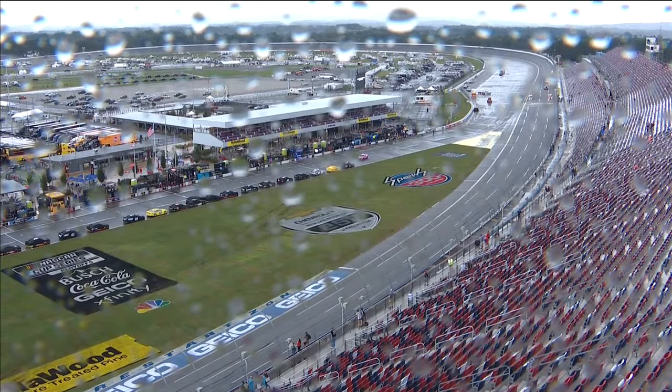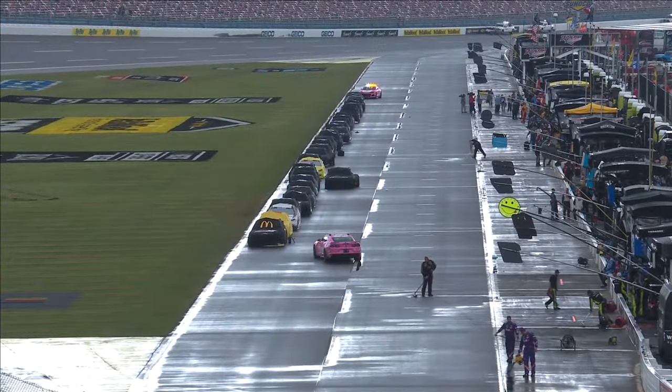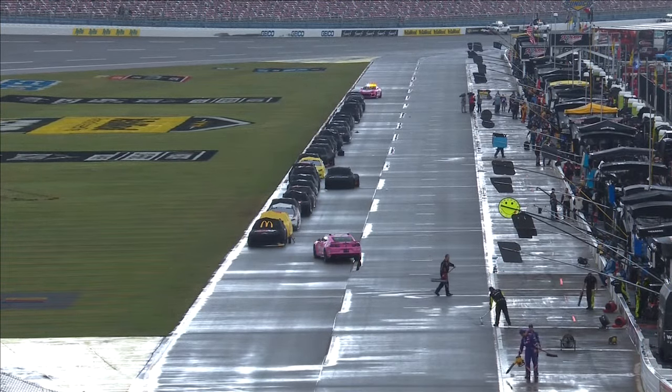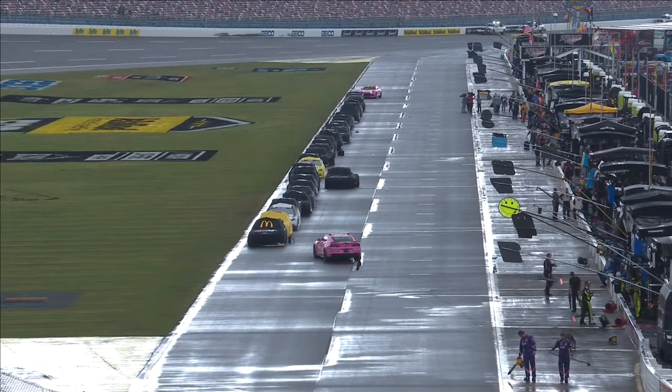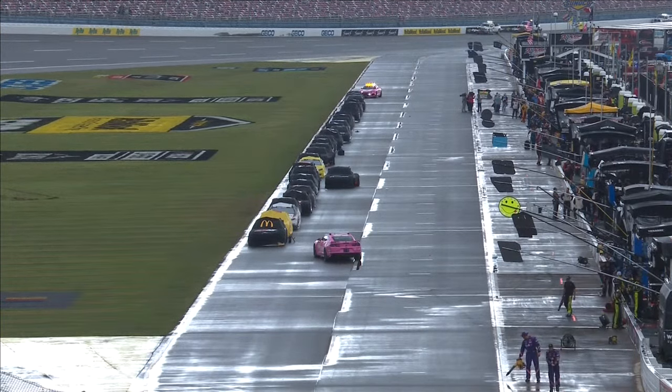Under a red flag condition here at Talladega Superspeedway. The track and NASCAR doing all they can to get this track dry from a shower that passed through the area, hit the north side of the racetrack just a little bit. That's where these guys are headed right now. The south side, it hit pretty hard, so a lot of precipitation and moisture that they are trying to get cleared off this track to get it restarted. There's still 71 laps to go in this race.